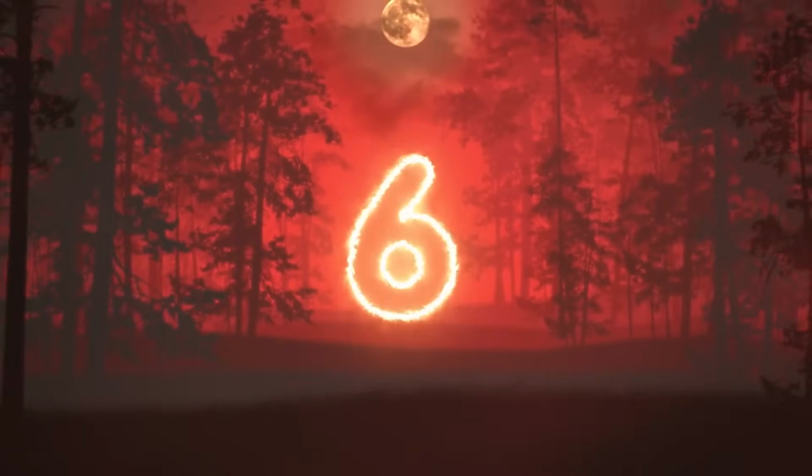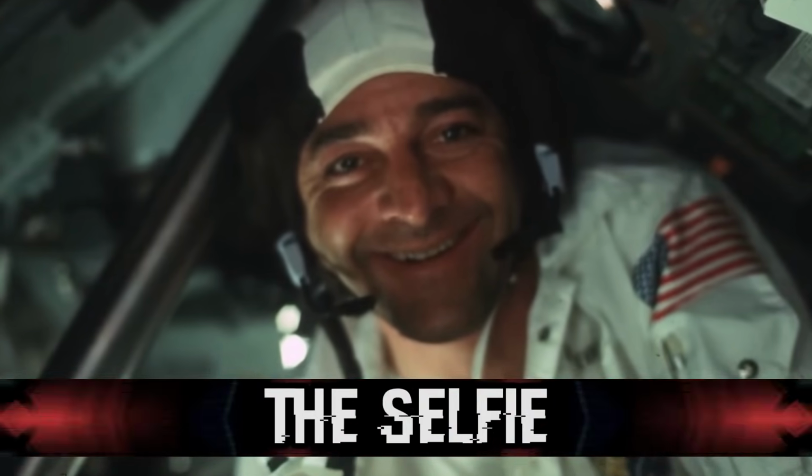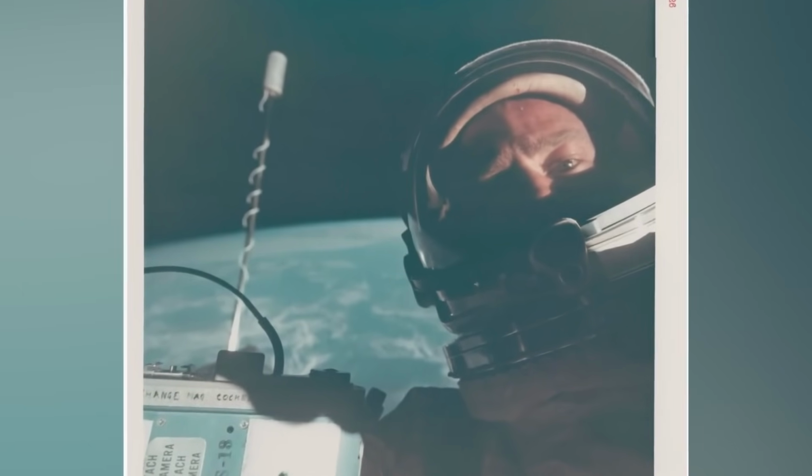In our number 6 spot today we have the selfie. The word selfie hasn't been around for that long, but people have been taking them for years. With adjustable views and forward-facing cameras, it's definitely gotten a lot easier, but that didn't stop Apollo 17's Ron Evans from having his hand at them, while of course in space.